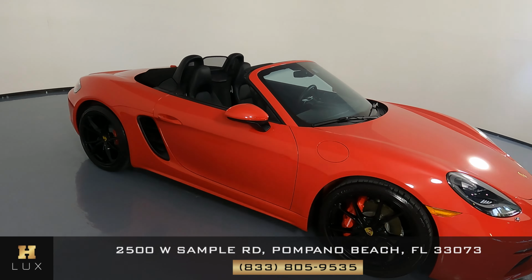Front bumper's looking good. I'm not seeing any type of damage. What about the hood? Hood's looking good as well. Perfect. Let's move on to the fender on the driver's side of the vehicle. Everything's looking good. I'm not seeing any type of damage. Perfect overall. What about the wheel?